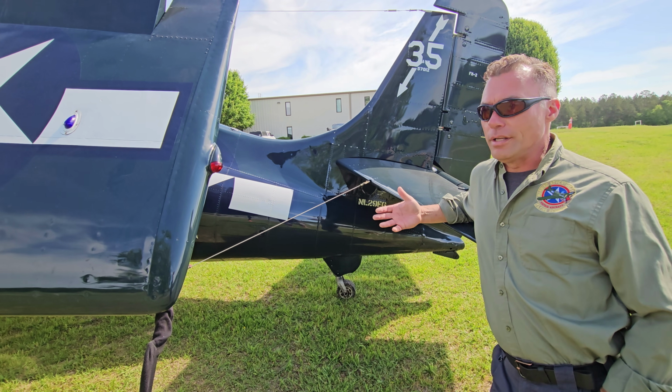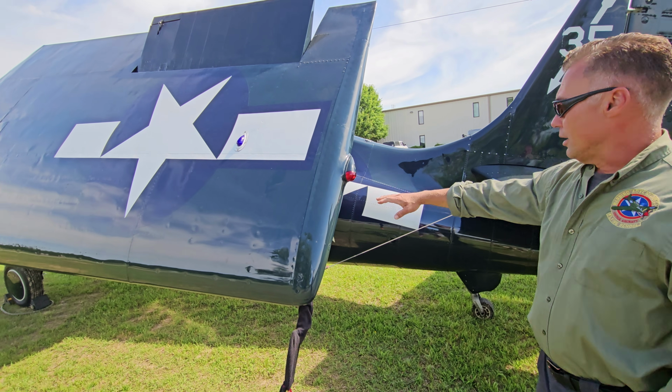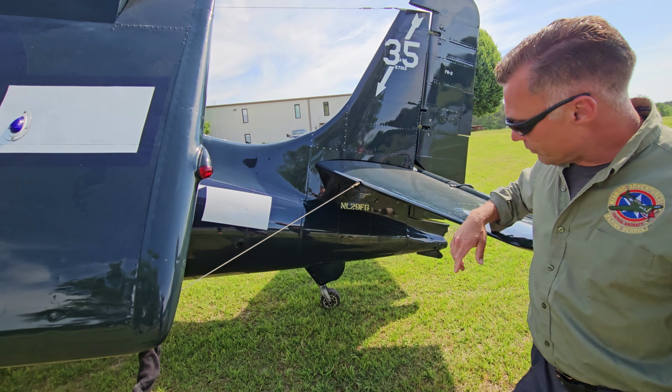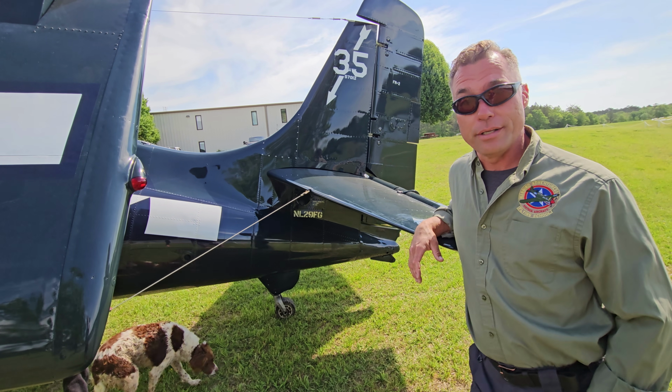When the wings are folded, they're held in place by means of this cable that you manually install, and that supports the weight of the wing. The tail wheel is not retractable, and it's a solid rubber tail wheel, which works fine on carrier operations. It's not the greatest on soft fields because it's so tiny. It's got a pretty good footprint.